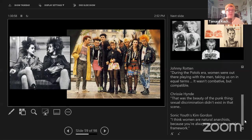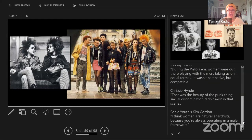Johnny Rotten said that during the Pistols era, women were out there playing with men, taking us on in equal terms. It wasn't combative, but compatible. Chrissie Hynde said that was the beauty of the punk thing. Sexual discrimination didn't exist in that scene. And Sonic Youth's Kim Gordon said, I think women are natural anarchists because you're always operating in a male framework. So it was a place where women actually had a strong voice. Looking back, one might think that by its nature of violence and aggressiveness, it was more of a male movement, but here we have contemporary discussion of it being a very equitable movement.